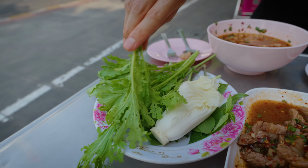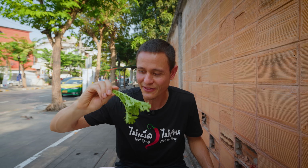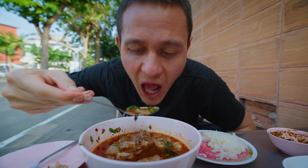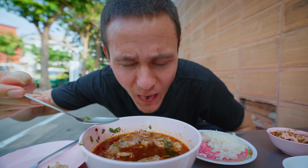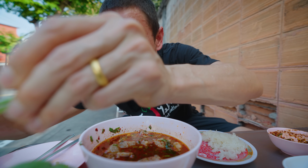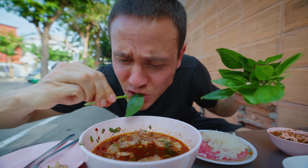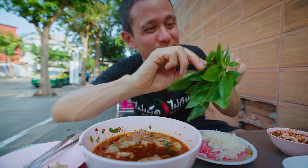After that oily bite, one thing you can do is chase with vegetables. I think this one is mustard. I think it's similar to wasabi. Let's see. Oh yeah, it keeps on coming. Oh, that immediately has a wasabi effect. This soup is just insanely meaty. You have to chase every bite with some of the basil or herbs to balance the oiliness. Oh man, that is so good.